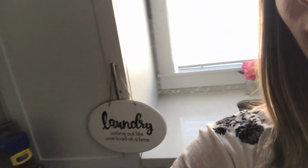I have a couple more things to do. Everything's folded and put away. I organized everything on top and cleaned that off. This has been organized and wiped down. So much better, you guys. This room was ridiculous. I hope that you enjoyed watching me clean it out.